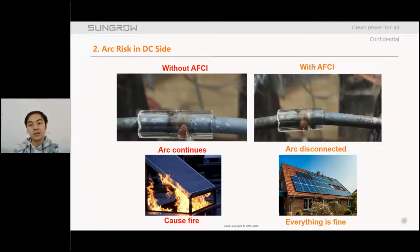So now we have a function called AFCI. The full name of AFCI is Arc-Fault Circuit Interrupter. With this kind of device, when an arc is generated on the DC side, you have the ability to cut off the DC side. You cut off the risk on the DC side, so everything will be fine. Otherwise, it may cause a fire.